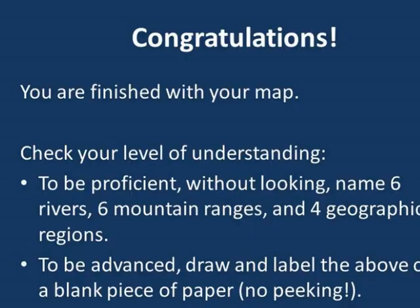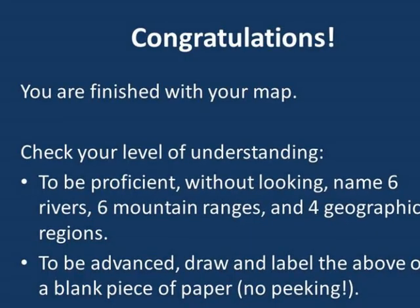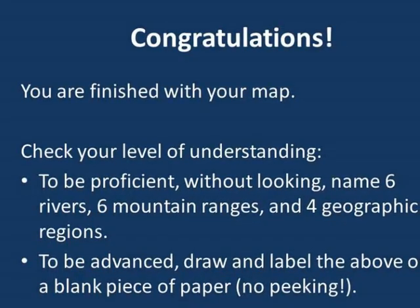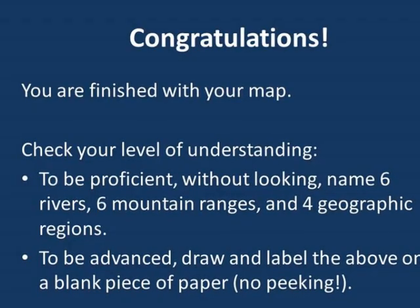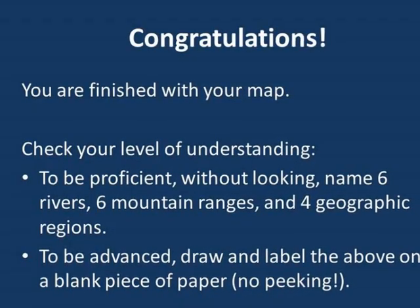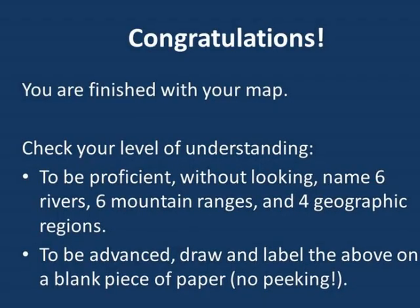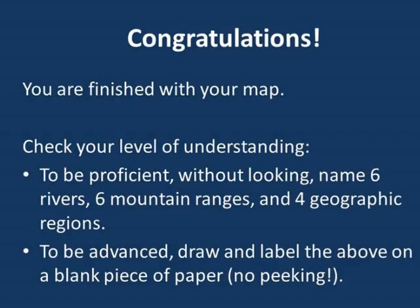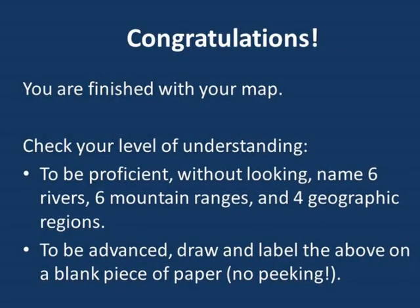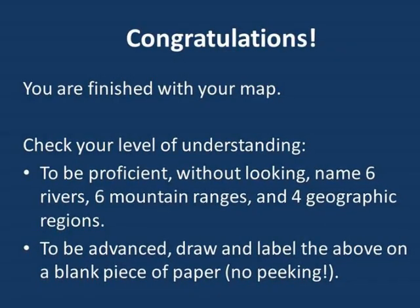Congratulations! You are finished with your map. You can check your level of understanding. To be proficient, you should be able to turn your map over, name 6 rivers, 6 mountain ranges, and 4 geographic regions. If you want to be advanced, go ahead and list out those rivers, ranges, and regions.